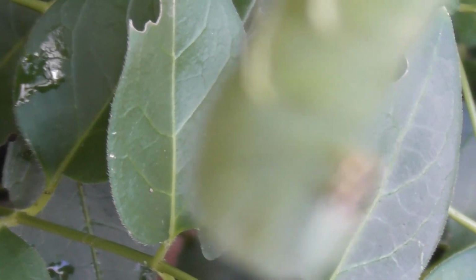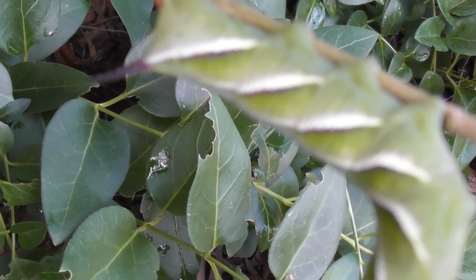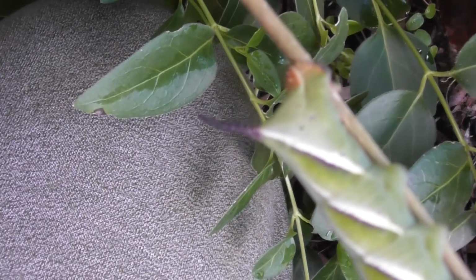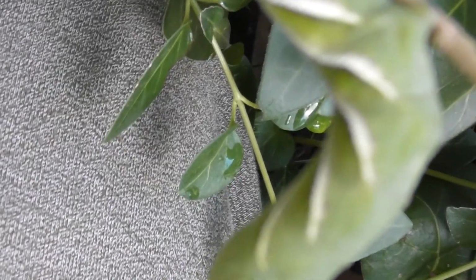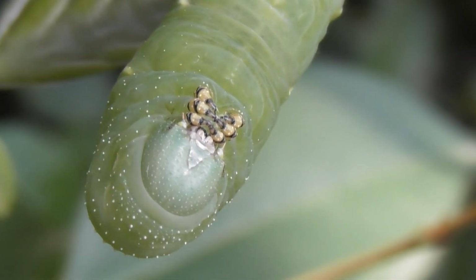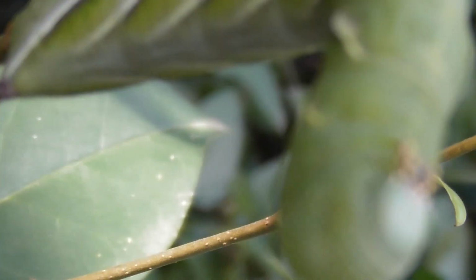Focus, go on. I'd better leave you to go about your day. Yes, I know I should read the instructions on how to use my camera and to get the best use of it. There's your eye, I think, that little tiny thing.